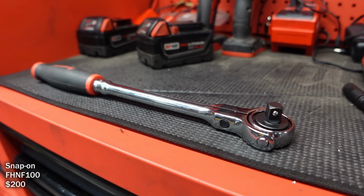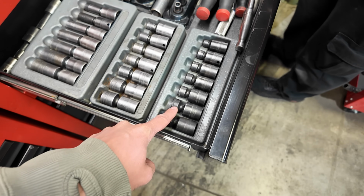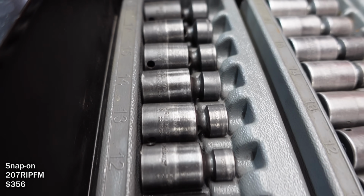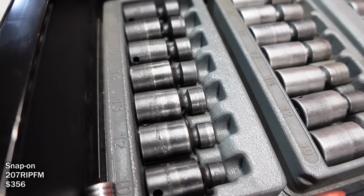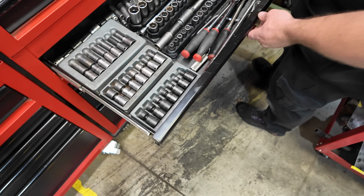Have you used it yet? Yeah, a bunch actually, more than I thought I would. Oh, look at that, the super shallow. I don't use them a ton, but they're nice when you need them. Or when everything else is gone, you use those last.